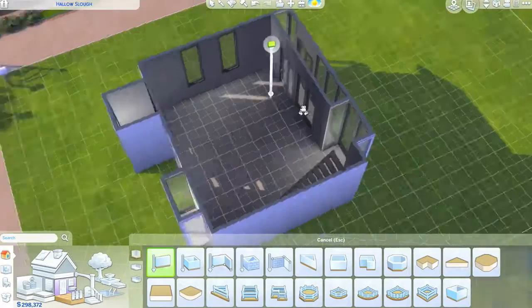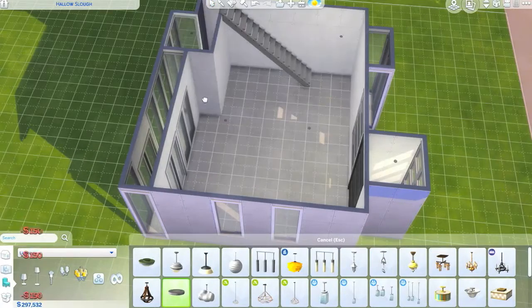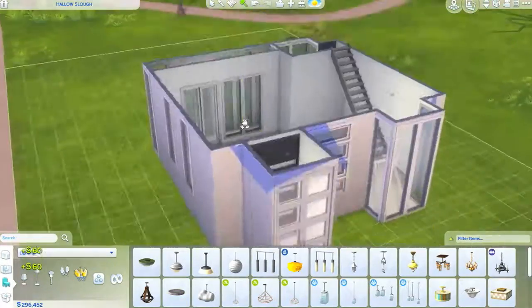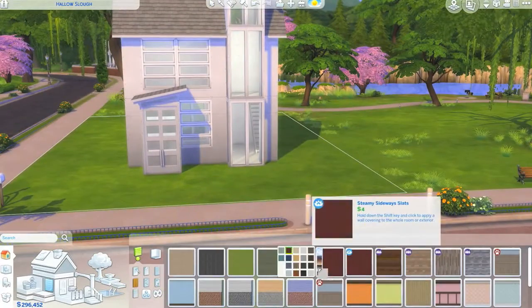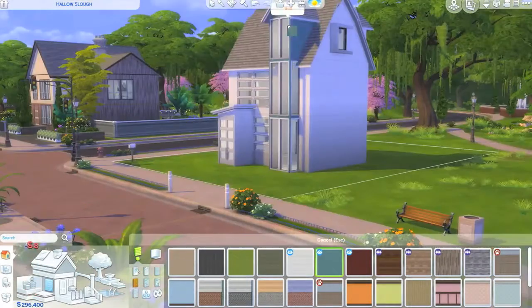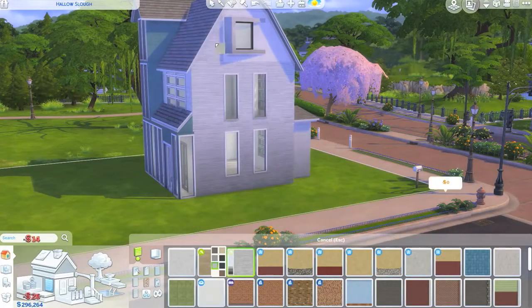So just figuring out the layout and sneaking in a little bathroom behind the stairs there. I went for the grey shiny City Living basketball floor because I thought that looked pretty cool. And then on the outside I used this really bright blue that just caught my eye and I thought it was a very nice little pop of colour to use on the glass bits that stick out.